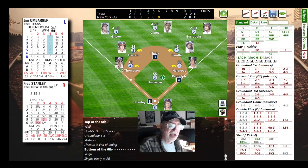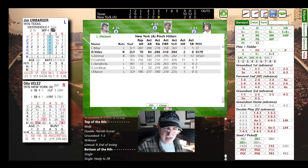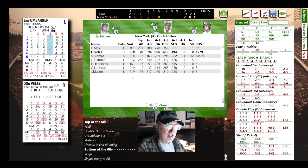So here's Fred Stanley now. It's time to pinch hit for Stanley. We'll bring in a righty, Otto Velez. And then we'll bring in Mason. Mason's there. Otto Velez is up instead of Chicken Stanley, who can't hit for beans. All right. And Mason's a little bit better fielder. He's got a better arm. So Otto Velez is up.